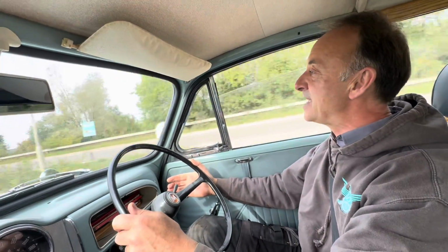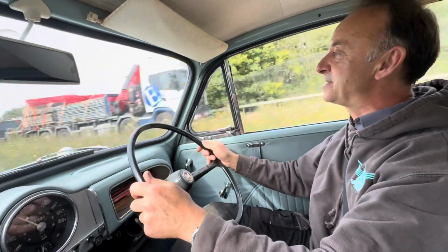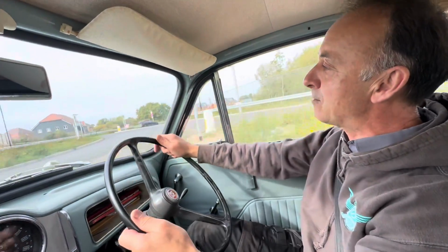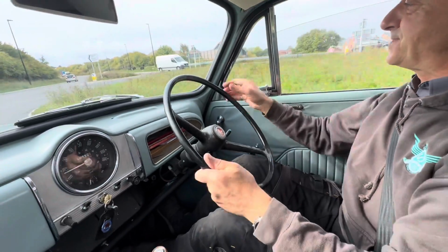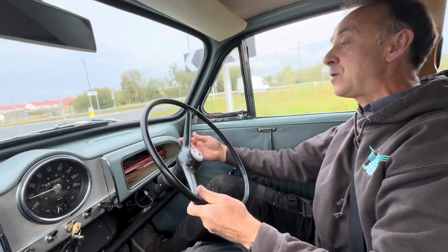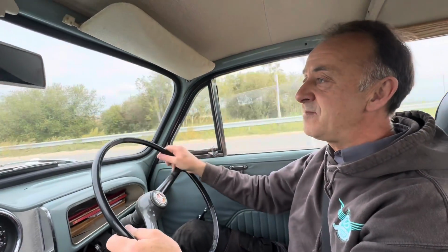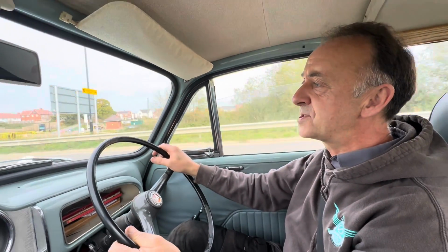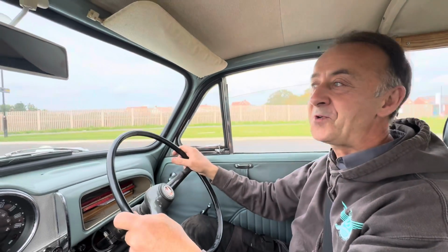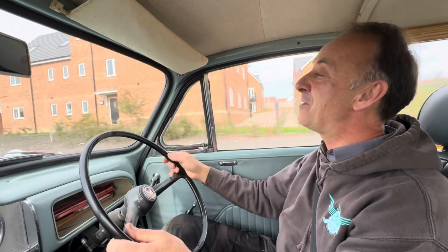It's funny, isn't it? But this is a joyous thing to drive. The brakes are absolutely terrible, but it's lovely and smooth. It's actually quite quiet inside, and just that lovely rasp from the Morris Minor exhaust. Oh, sorry to keep going. I'm not sorry. I am not sorry to keep going on about it. It's one of the standout features of a Morris Minor.